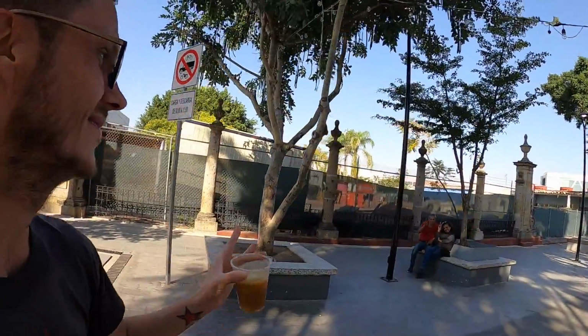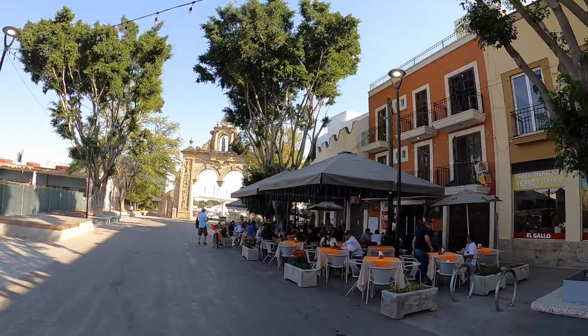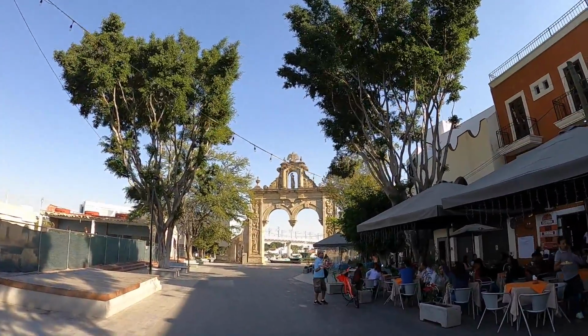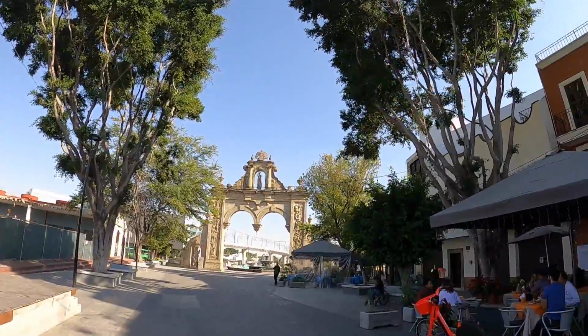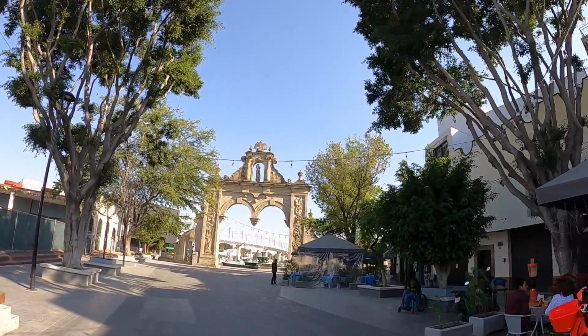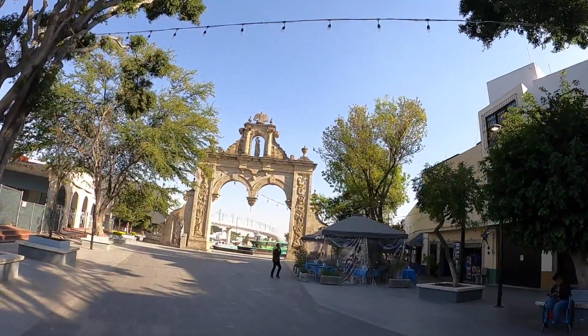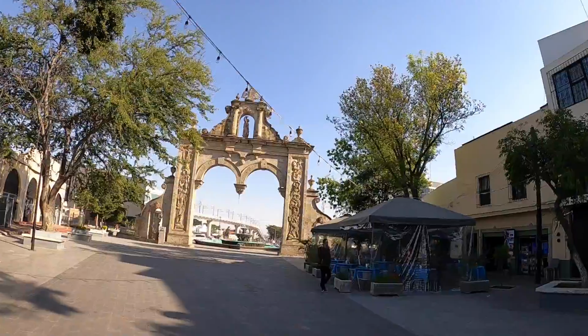Hola. You got the eagle up there. Again, let's go see if it has the eagle perched on top of the prickly pear cactus devouring the snake. So the Aztecs would know where they would find their city, where they would put their city.